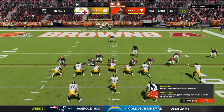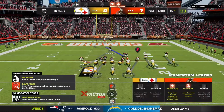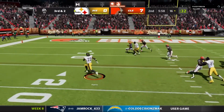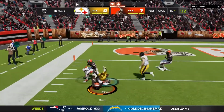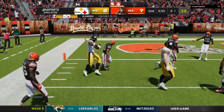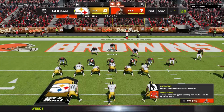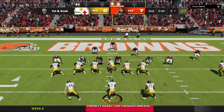So they recover their own fumble. Now they face 3rd and short. Trying to pick it up on the ground with Harris. And able to get him down, but he does reach the 5. They're able to convert on 3rd down, and that sets up a 1st and goal.